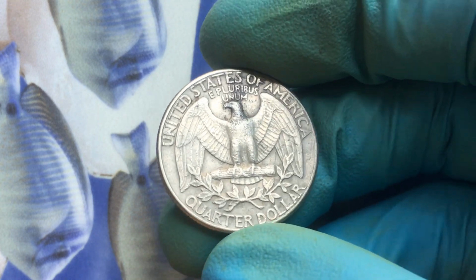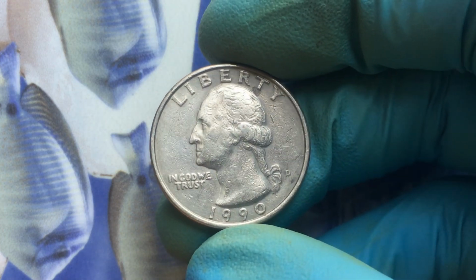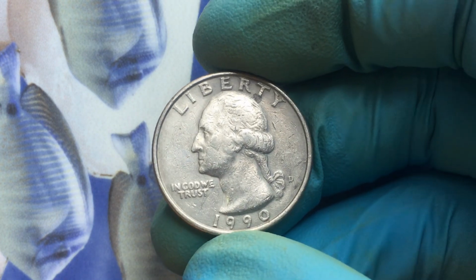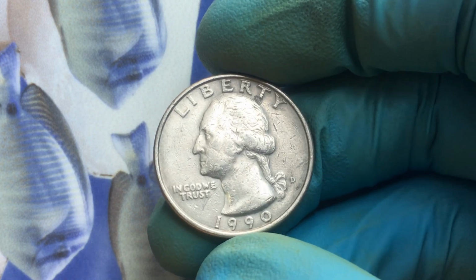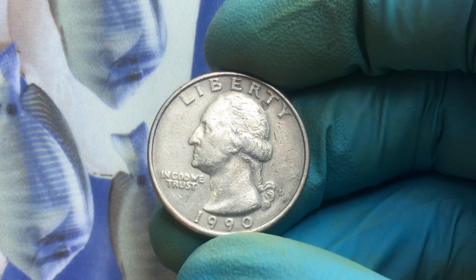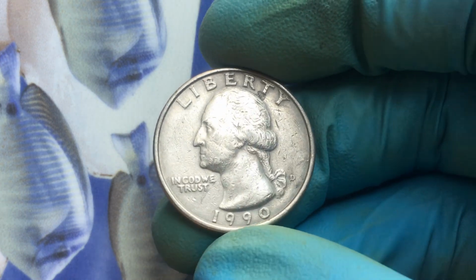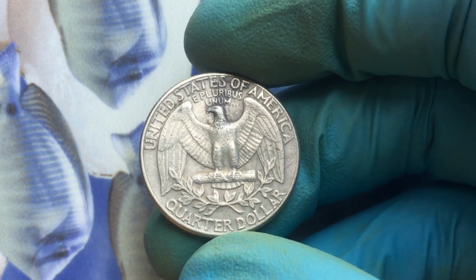The weight test. Here's where things get interesting. A normal quarter weighs about 5.67 grams. But this rare silver quarter? It weighs around 6.25 grams because of its silver content. If you have a small scale at home, weigh it. Try this, drop it on a hard surface. Silver coins make a distinct, high-pitched ring compared to regular quarters.